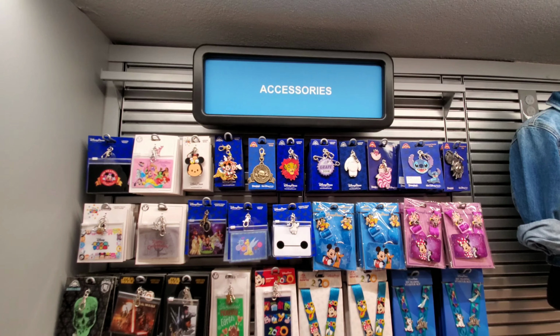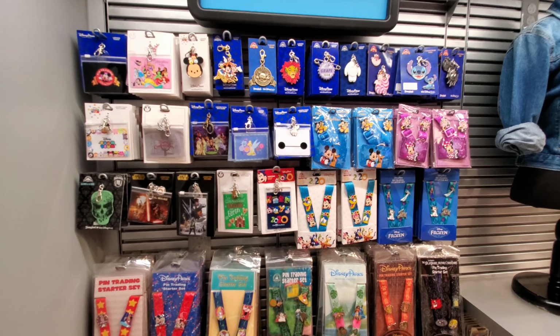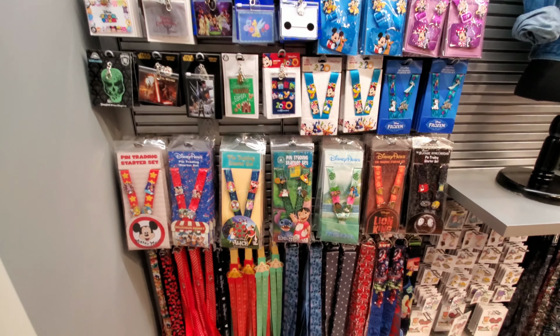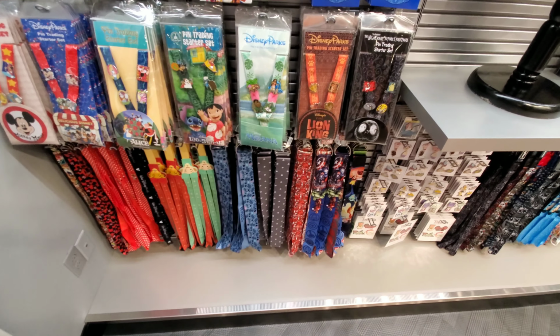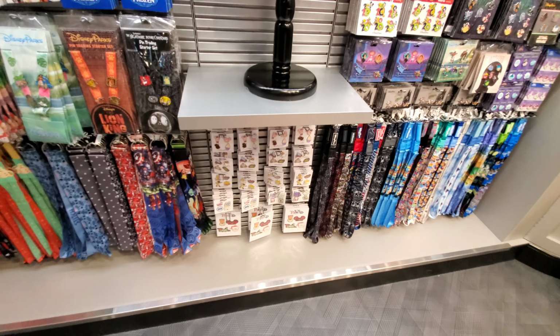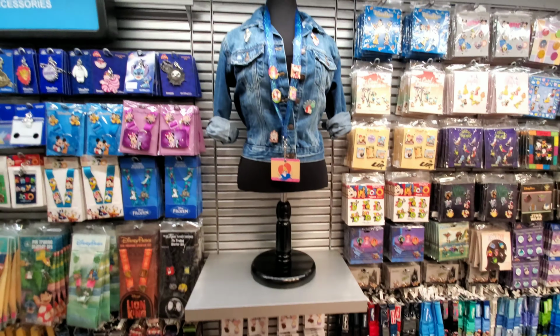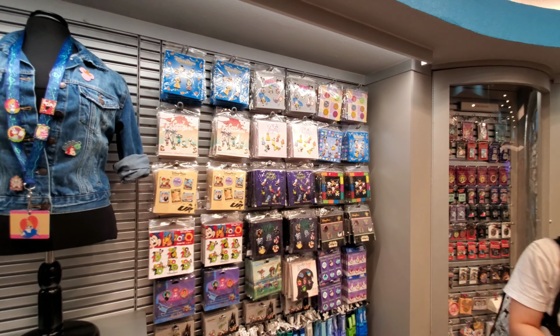Back here, they've got all of the pin trading accessories, the big pins, the pass holder card lanyards, the starter sets, and even down here, they've got lanyards, but that's the most amount of big lanyards I've ever seen before. Usually they don't have a lot of those. Down here, there's some patched sets and some pins. And then right here, they got a display. The display of the store is really well done, the layout and everything.